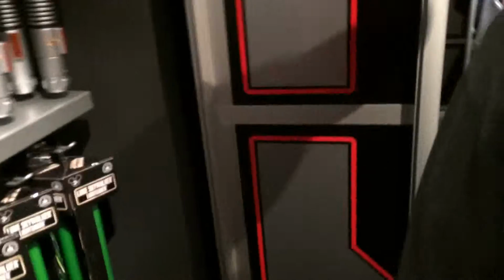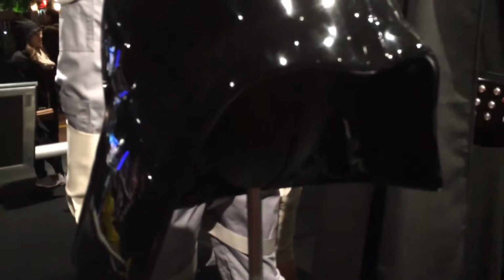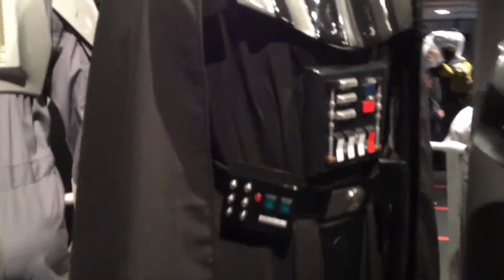What the? I have no idea. How much is it? Too much. It's gonna be too much. $200. It's gonna be too much. That's pretty cool. Star Wars TIE Fighter. $40. Right over here we have the helmet in two pieces. All sorts of memorabilia.